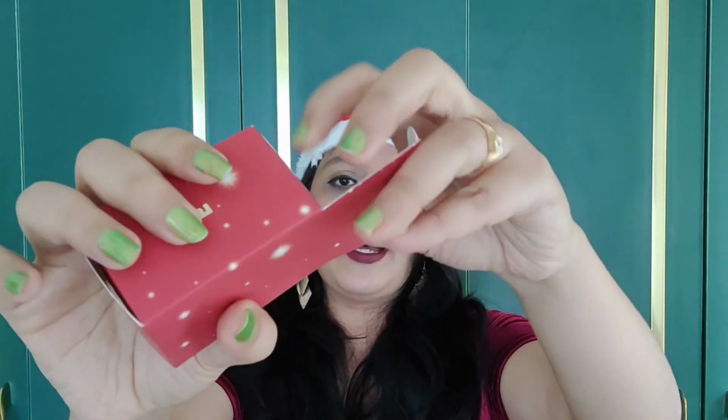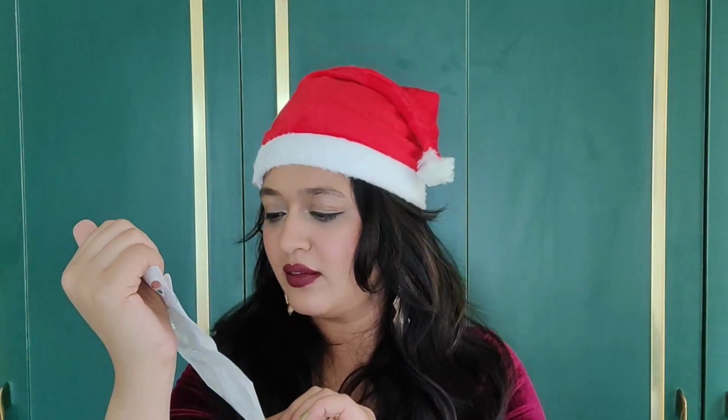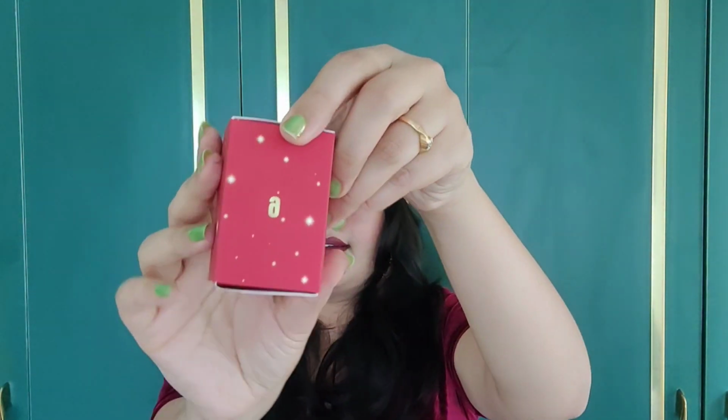In number five we have, please excuse the noise, construction work is going on, I can't control. Okay, these are stickers, but what is the use of stickers for me? This is a spaceship stickers. It's of no use for me guys. They have their products over here, the Mars lipstick and their theme. It's of no use for me, right? I mean, what can I do with this?